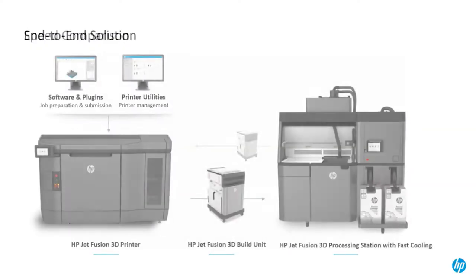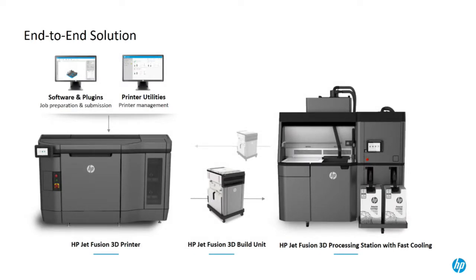In addition to the technology advancements here, we're also trying to create less of just a 3D printer or an additive manufacturing system and more of an additive manufacturing environment. So not only do we produce the printer and its related software, utilities, and tools to help you manage builds and fill build envelopes, we also have a detachable unit.